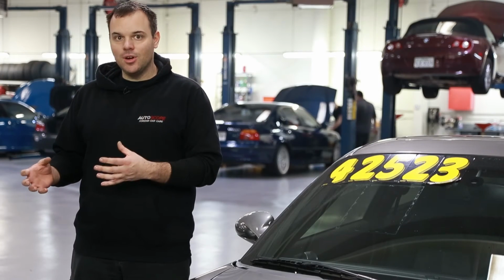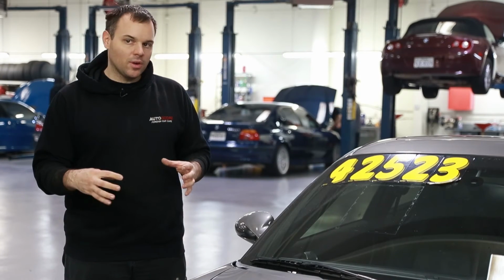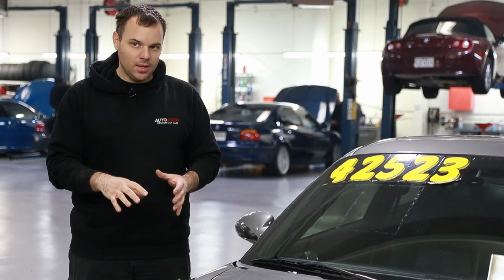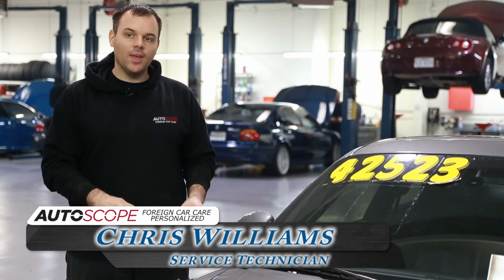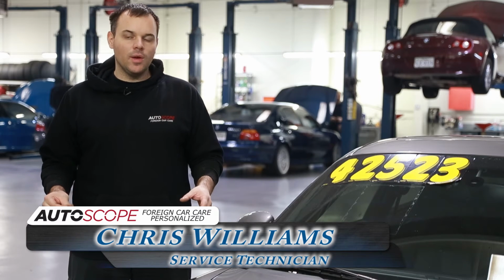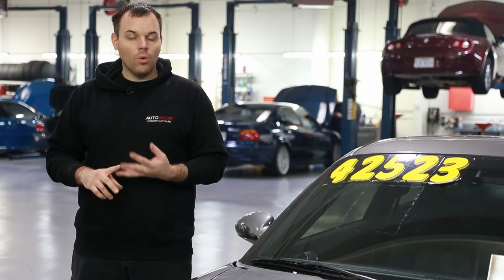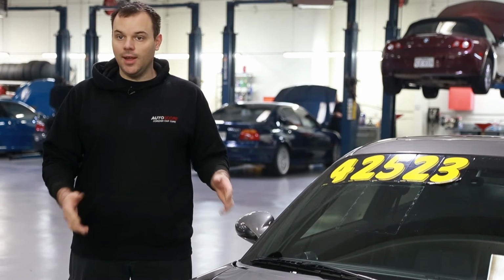So in terms of looking deeper into the car, if you're not the type of person who does want a car that's been painted or had body work on it, we're going to find that out pretty quickly. And then we're going to go even further and make sure that there's been no improper repairs on the car or needed repairs that have been neglected at the time.